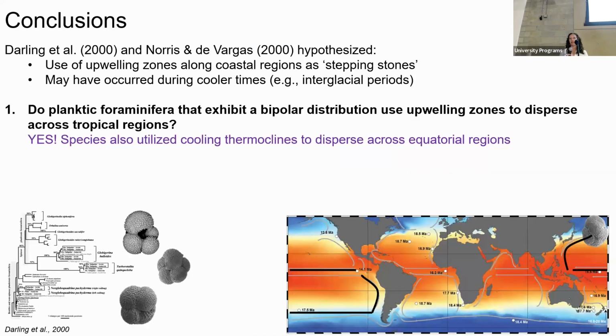Okay, just to conclude and wrap up here. So Darling and others in their 2000 study and Norris and de Vargas in their 2000 paper hypothesized that species of planktic foraminifera used upwelling zones along coastal regions as stepping stones to move from one hemisphere into another and to get across tropical oceans. And this may have occurred during cooler periods in Earth's climate. So our first question, do they do that? Do species that exhibit a bipolar distribution use these upwelling zones to disperse across the tropics? We found that yes, they do. In addition, they also utilize cooling thermoclines as an additional strategy to move from one high latitude region into another.